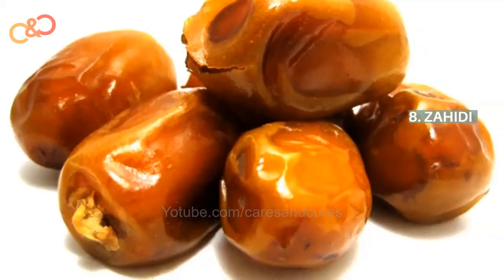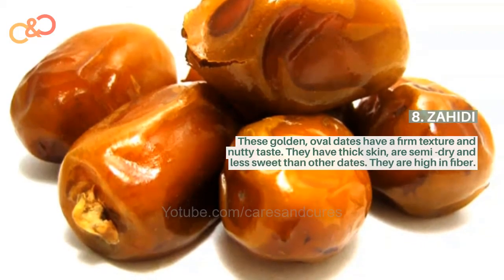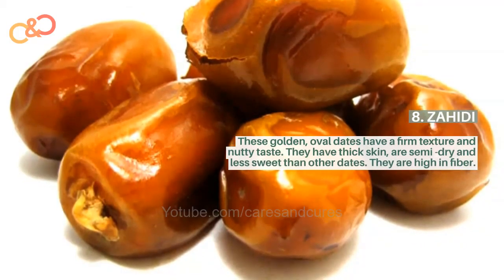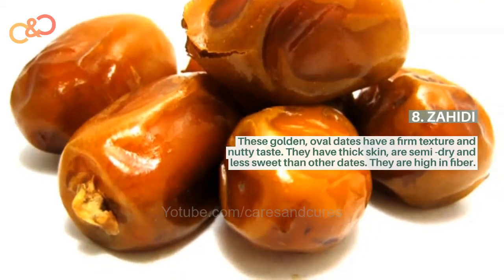Number 8. Zahidi. These golden oval dates have a firm texture and nutty taste. They have thick skin and are semi-dry and less sweet than other dates. They are high in fiber.